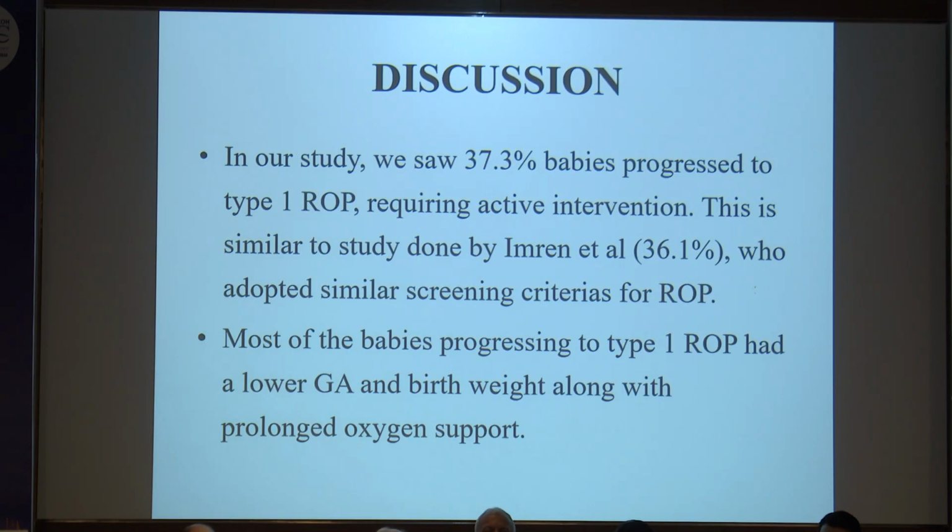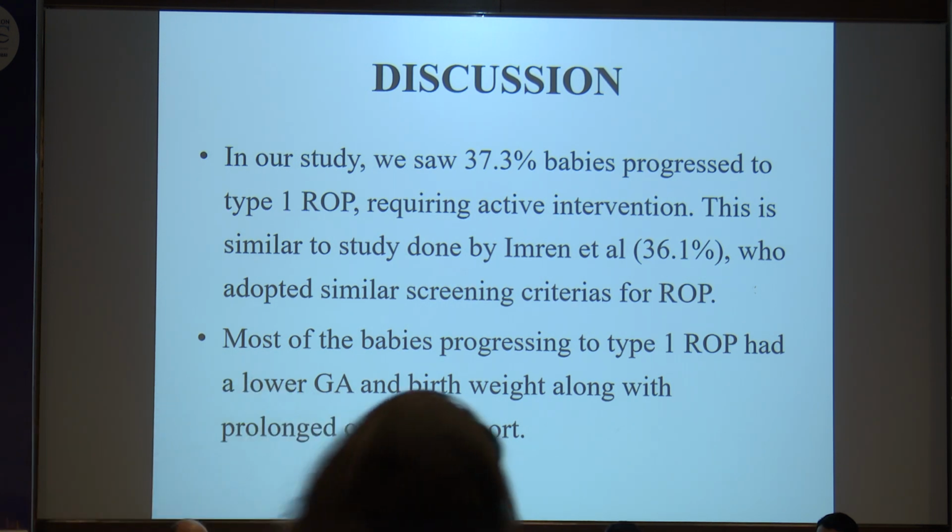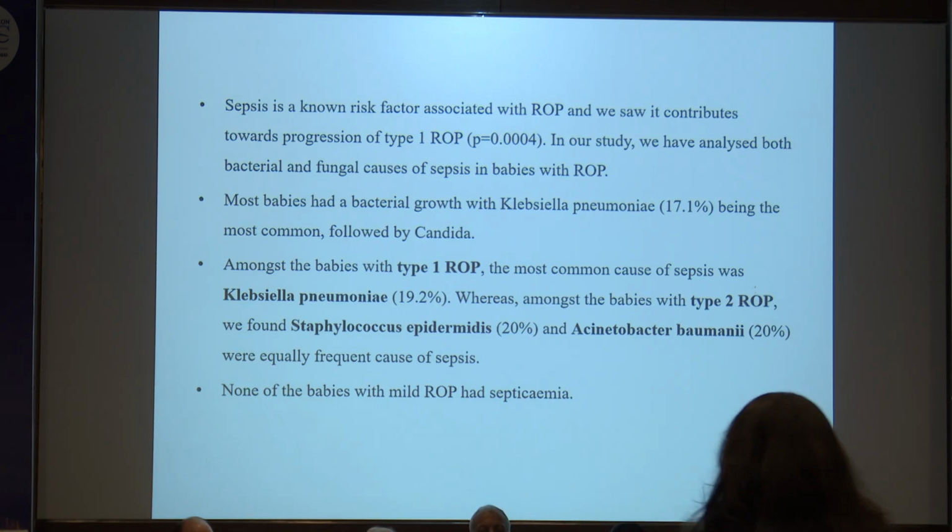Coming to our study, to the discussion, so 37.3% of the babies in our study progressed to type 1, which is similar to the study done by Imran et al. This is due to the similar screening criteria, as we also included babies with birth weight less than 2,500 grams and less than 34 weeks. Type 1 ROP definitely had a lower gestational weight and birth weight and needed a long mechanical ventilation support.